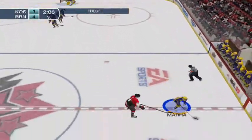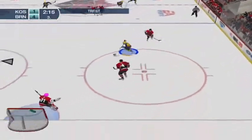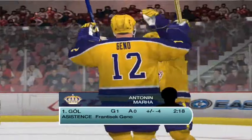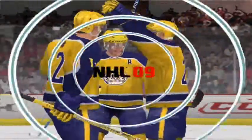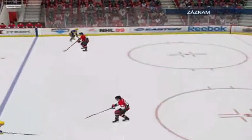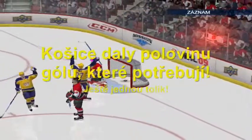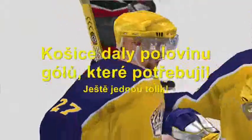Pulls it up. Delayed call. Shoots! Goal! Goal! It's almost impossible for the goalie to judge where the puck is headed until it's too late.